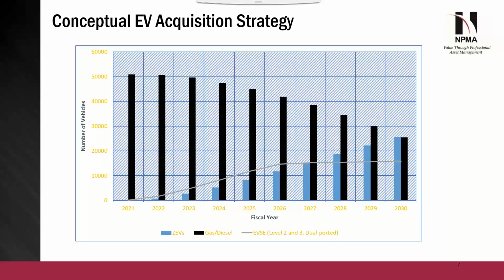And this conceptual graphic is on EV acquisitions. When we say EVs, we're talking about the electric vehicles themselves. Again, if you notice the graphic, it shows 51,000 in 2021 and goes all the way out to 2030. As the vehicles come online, we plan to start increasing acquisitions of electric vehicles and reducing acquisitions of internal combustion engines. And as those internal combustion engines phase out, we will increase the total electric vehicle purchases.